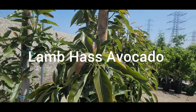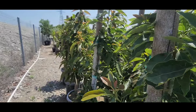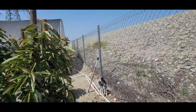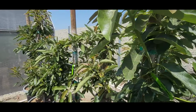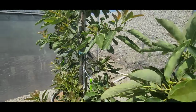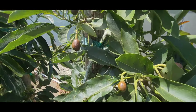They have some more Lamb Hass here. Some Lamb Hass with fruits. Here's some more Lamb Hass. Some fruit on the Lamb Hass. More Lamb Hass. Very nice fruit set.